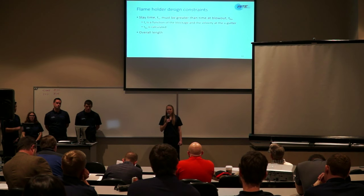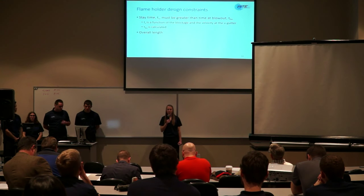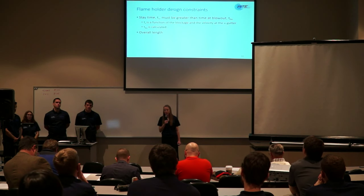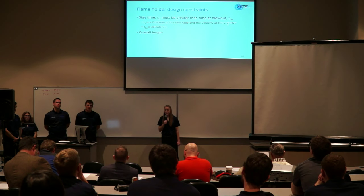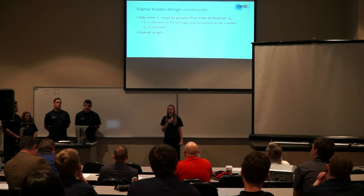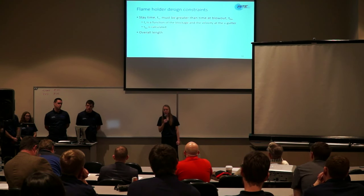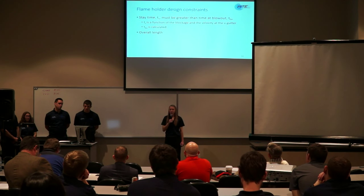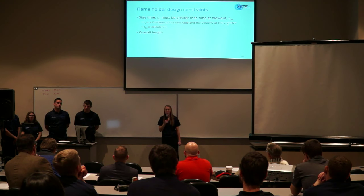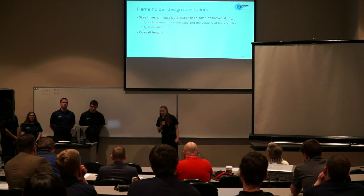Next came the design of the flame holders. Two main considerations were taken into account during this design process. First is that the stay time must be greater than the time at blowout. The stay time of our V-gutters is a function of the velocity as it nears the V-gutters, as well as the blockage due to the V-gutters. Whereas our blowout time will be calculated using Mattingly's kinetic software. Failure to maintain this parameter will result in the flame within the V-gutters being extinguished.